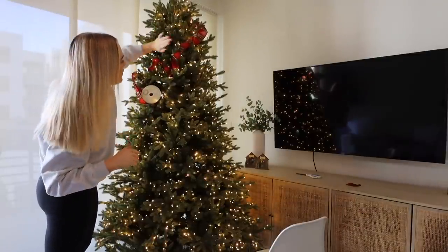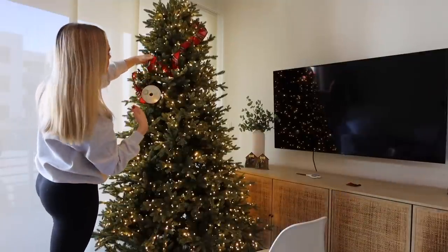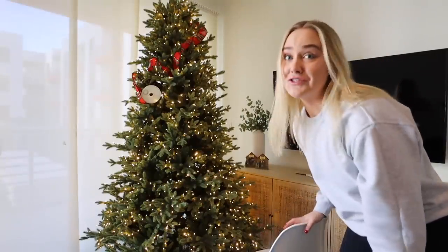You want to vary the sizes of some of the little burrows and nests of ribbon that you make. So some will be bigger than others. And then you want to twist some to give it some nice movement and life. I'm going to listen to some Christmas music now and we're going to do a time lapse. But those are my tips for the ribbon. I'll update you guys if it turns out well or if it turns out bad.